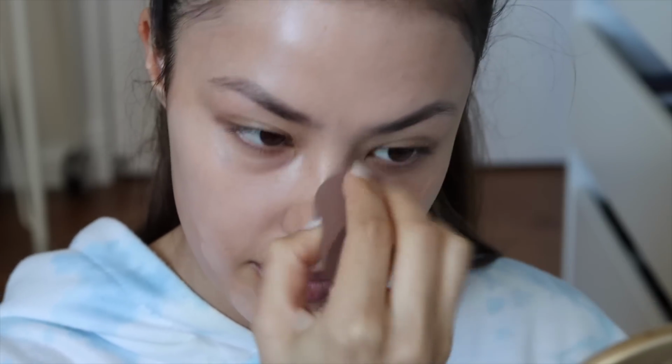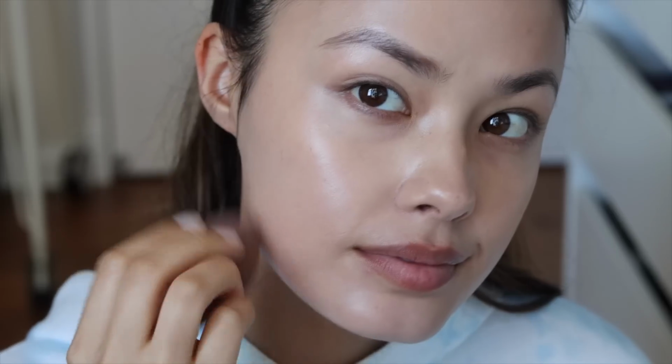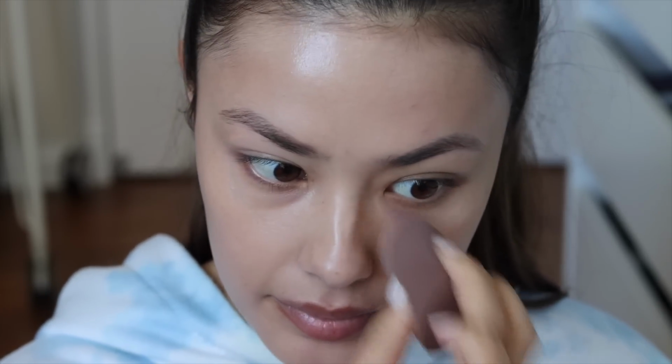Everyone seems to love this foundation, and I totally get why. It's pretty much the perfect foundation if you're into high coverage and a soft finish that's not overly glowy but not overly matte. It's just kind of natural, and also something that's going to be long lasting and not heavy on the skin. This is super good. I totally get it.